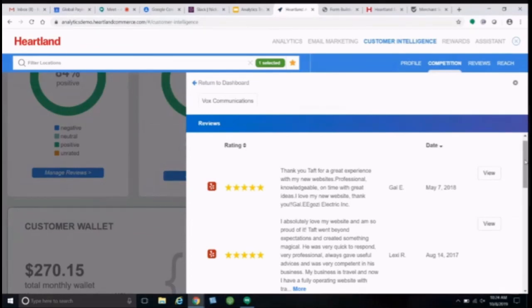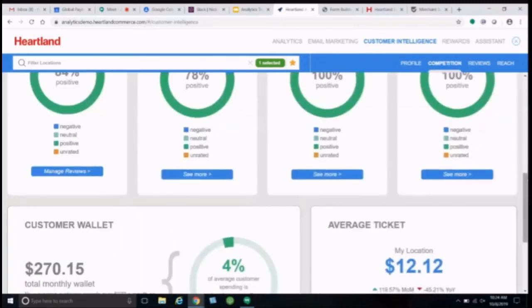Or if you're noticing they're getting a lot of negative reviews, you know exactly what not to do for your business. So having this dashboard is definitely powerful and can help. Understanding what customers are saying about yourself and the competitors can 100% give you that competitive edge.